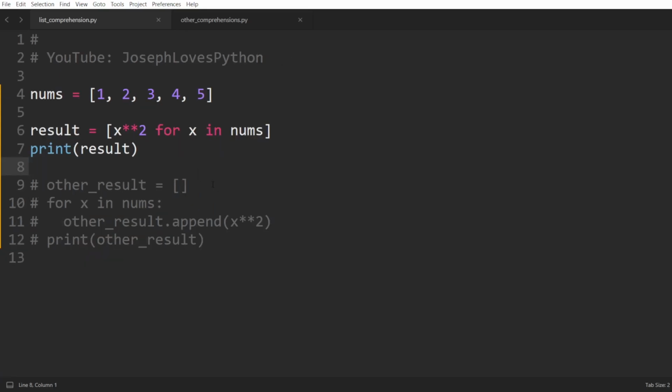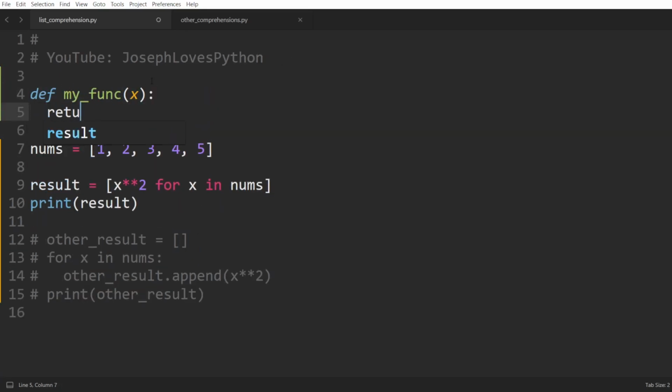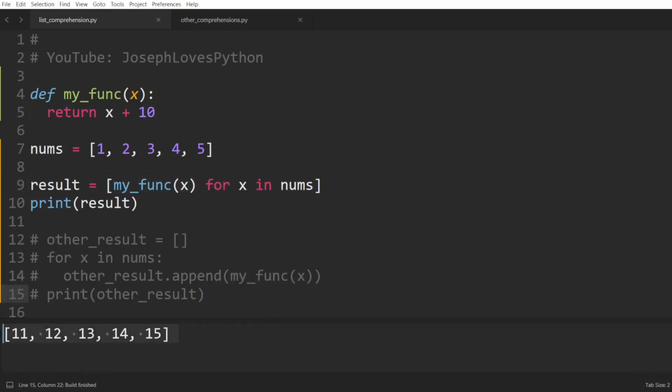We could also define our own function, for example, and store within result the returned value of myfunc of x for each x in nums. So we can already start to see the power of list comprehensions and how it makes it much easier and cleaner to define new lists in our code.